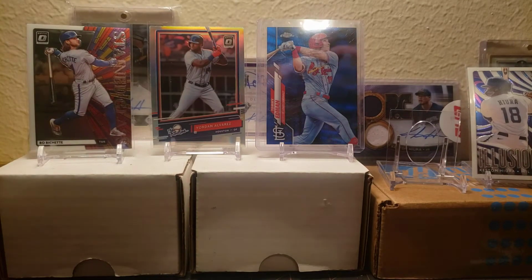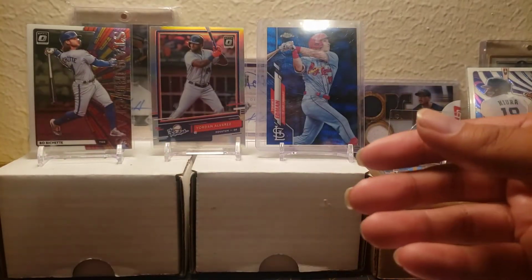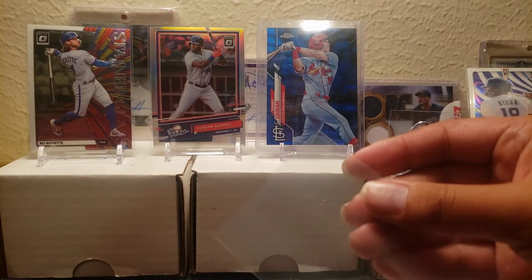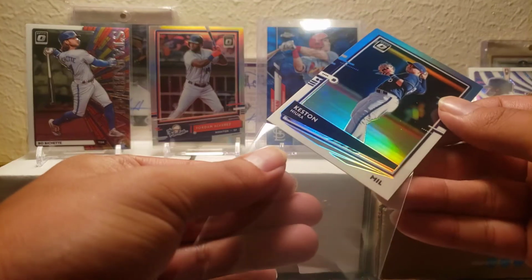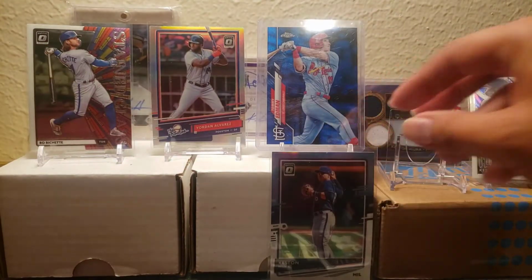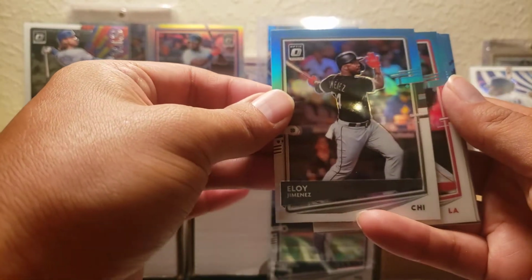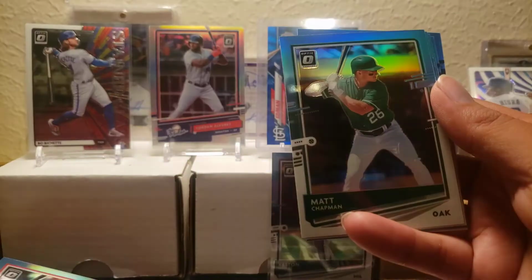Whew, nice. I've got my boy Keston. Keston didn't have such a great game today, but doesn't really matter because the Brewers won and the Cubs lost. A couple Kestons, nice. I like these Carolina Blues. They have a nice effect. Got an Eloy Jimenez. Great Albert Pujols. Matt Chapman.